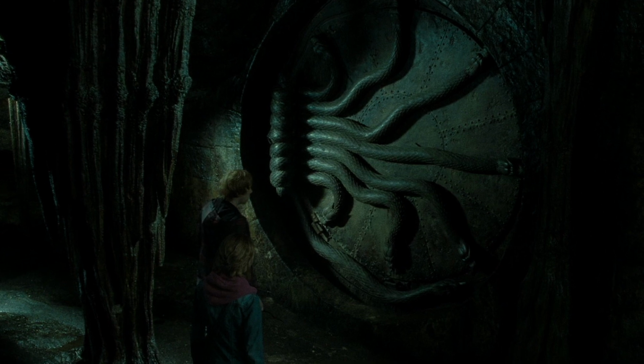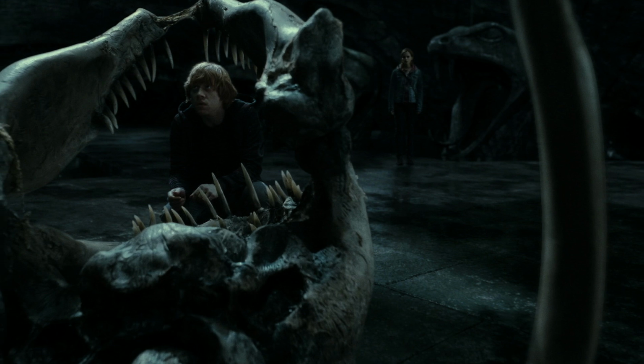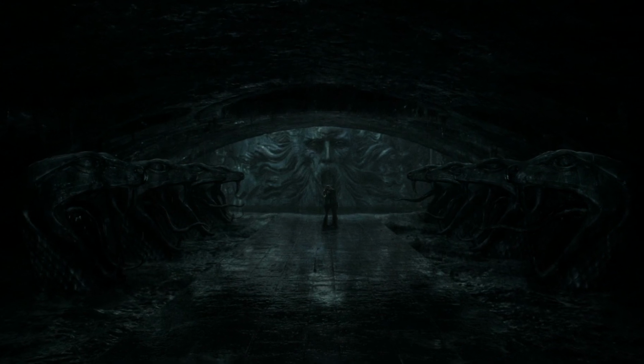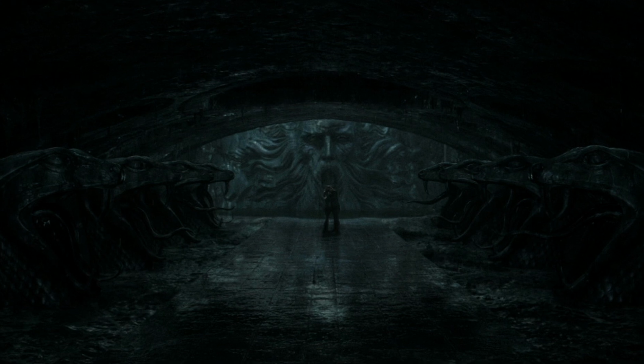Or perhaps the room was a collective effort of all four founders, who may have built it for a much more uplifting reason. Perhaps Gryffindor, Ravenclaw, Hufflepuff and Slytherin created it together with a unified desire to create a haven of knowledge and growth within the castle.